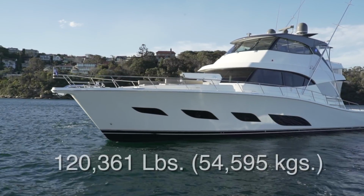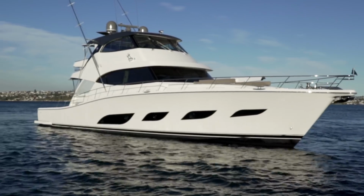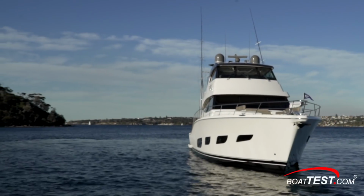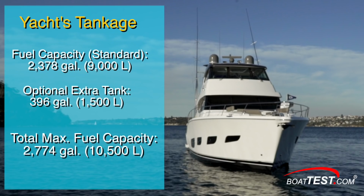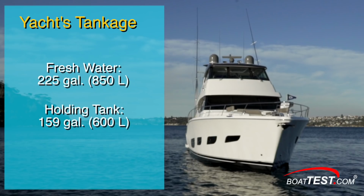Her displacement dry is 120,361 pounds, and fully laden with her optional fuel tank, it's over 141,000 pounds. She carries 2,378 gallons of fuel standard, and her optional 396-gallon tank brings her max fuel load to 2,774 gallons. She carries 225 gallons of fresh water and has a 159-gallon holding tank.